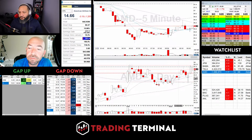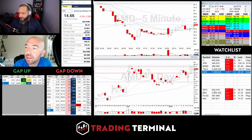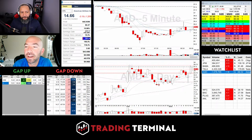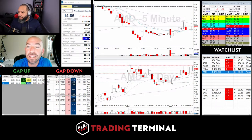So if the market decides to bounce today and rebound a bit and get moving, AMD could be an opportunity for a solid breakout if it gets going. Right now, that being said, the order book on it looks a little weak, so it does not look like the market is ready for that. But we're getting volume in this range. And also, the same thing in reverse: if the market starts to sell off hard, we're in a really good spot on AMD.